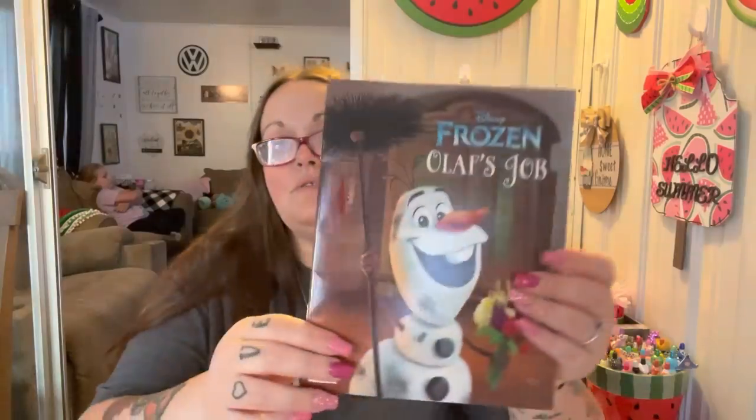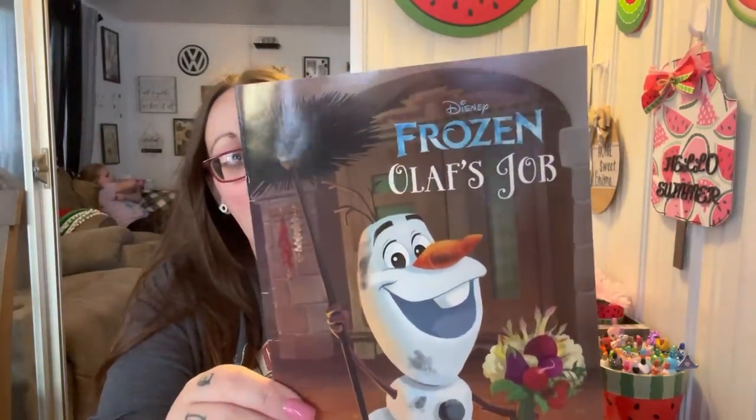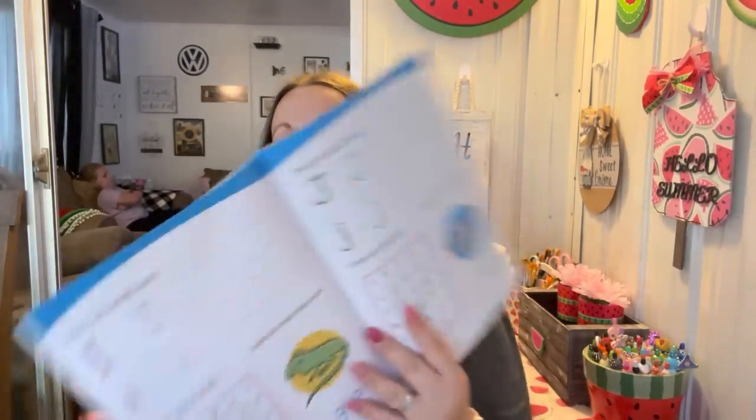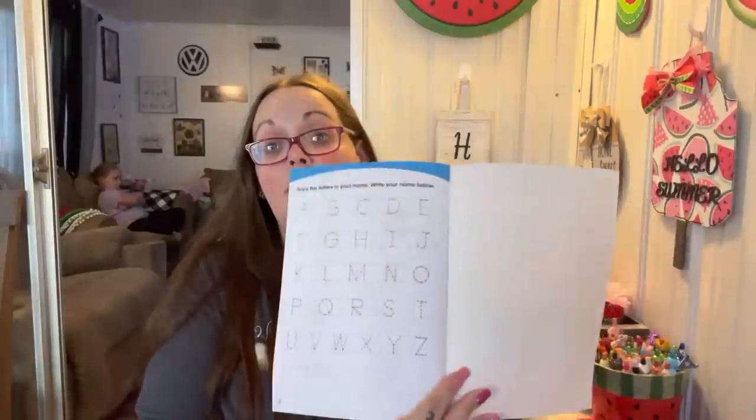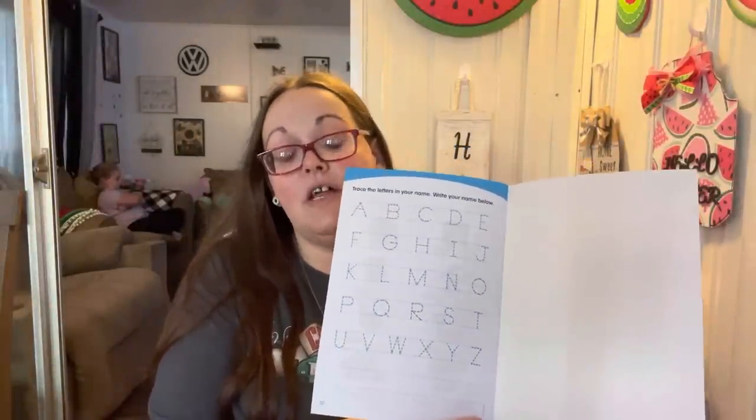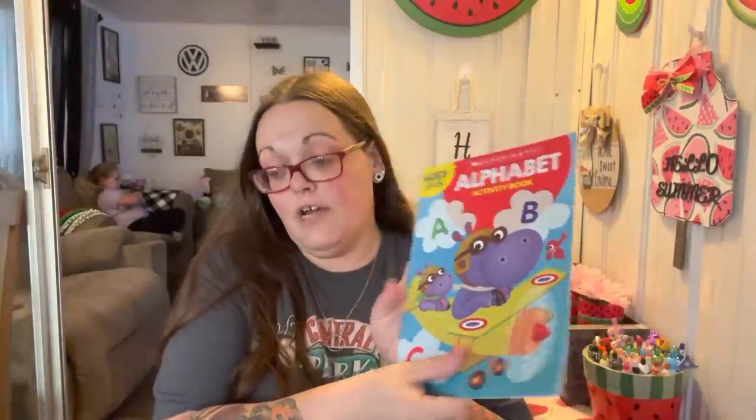And then Shannon chose this, which is Frozen, Olaf's Job. And I think she had this book and we got rid of it, or it ripped. So she wanted to get it again. And then she also picked out this for ages 3 to 5, which is the alphabet activity book. You guys already know she knows how to do this by herself. And she is trying, she's doing really good. And I've been trying to keep up with this so that way when she goes into TK, or when she goes into kindergarten, she won't forget how to do this stuff. So she got that one.